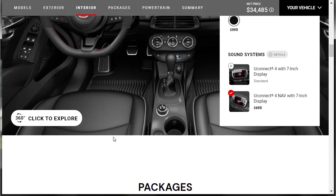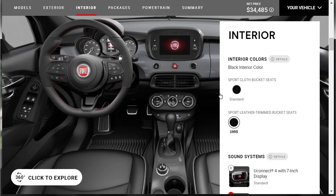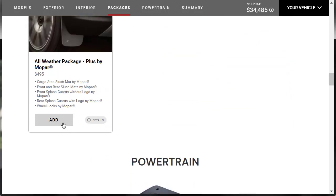Can we come up here, or did it remove the wheels and we just didn't see it? So what happened? At any rate, we'll leave it. Maybe it did make the adjustment. Perhaps it made the adjustment. I'm not sure. Let's hope that it did. And then the all-weather package.